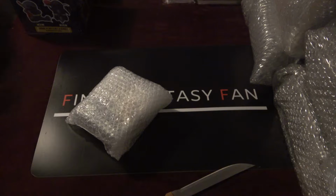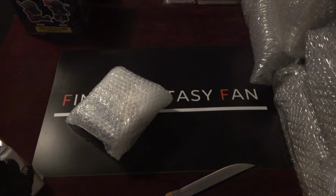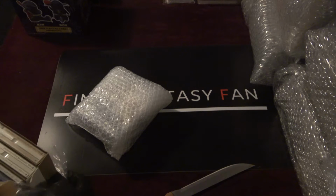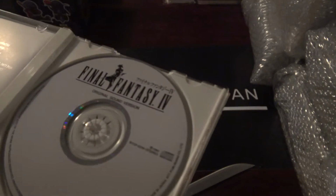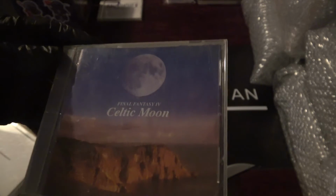I wonder what's in here, man. Ah, cool. So, what we have here are some CDs. Casings are scratched, so this is the first item that's not in pristine condition. Got replacement cases, so that's okay. We got original soundtrack from Final Fantasy IV. The back is pretty blank. Final Fantasy IV. Little text here. Pretty cool. Final Fantasy IV music CD. Not sure if I already have that one. Like I said, I have quite a lot. And here we got another Final Fantasy IV Celtic Moon CD. Numbers are on the back. See if I can focus.